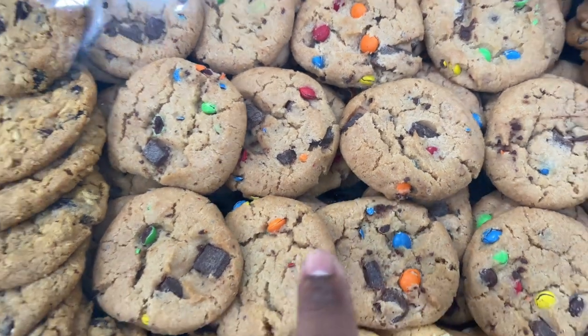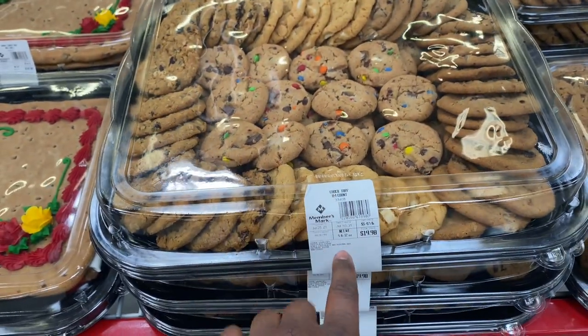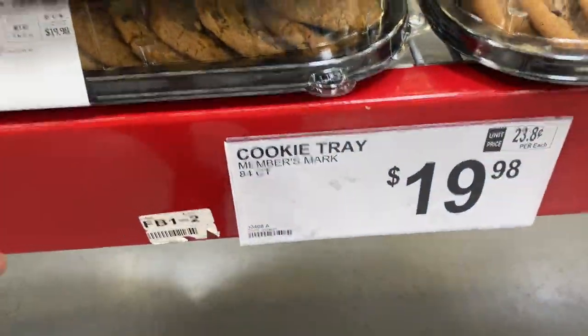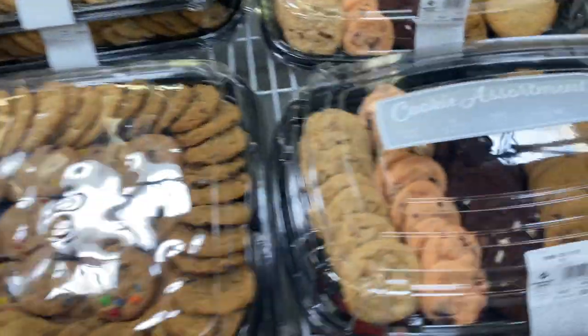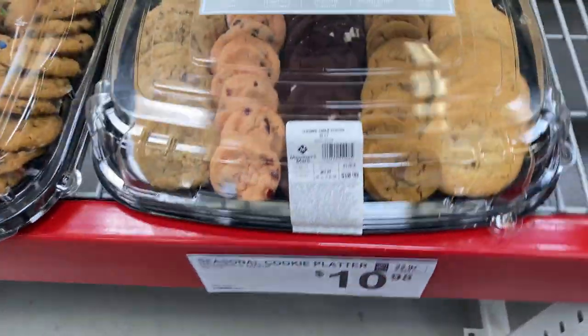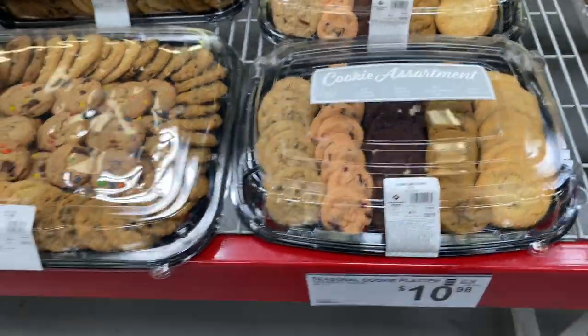If you're having a party, these are great. You get this big packet of cookies, this cookie tray, for $20. And then they have a smaller one for $10.98. So I think that's a pretty good deal for those cookies. You get a lot of them.